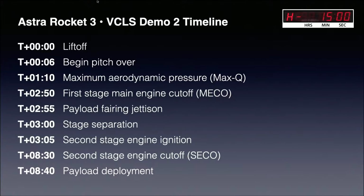Heading northeast again over the Atlantic Ocean at T plus 1 minute 10 seconds, it'll pass the period of max Q, the moment of maximum aerodynamic pressure on the vehicle as it accelerates through the thick atmosphere. At T plus 2 minutes and 50 seconds, the launch vehicle's first stage engines will cut off. 5 seconds later, the payload fairing will be jettisoned to reveal the CubeSats loaded on top of the rocket once the vehicle reaches space and flies above the atmosphere. 5 seconds later, at T plus 3 minutes, will be the moment of stage separation. That's when the aluminum first stage vehicle will jettison. It'll fall back into the Atlantic Ocean.